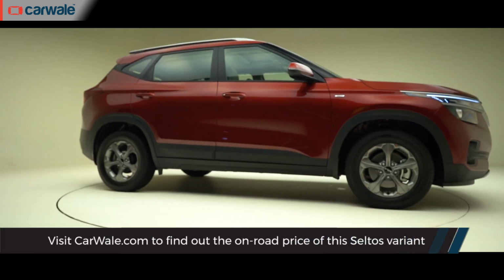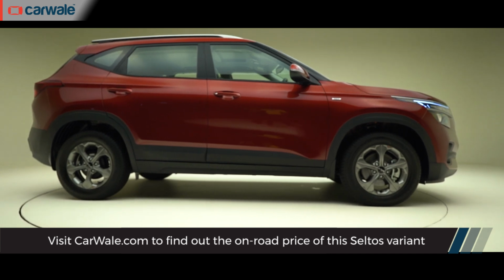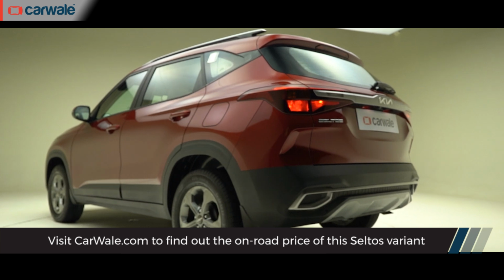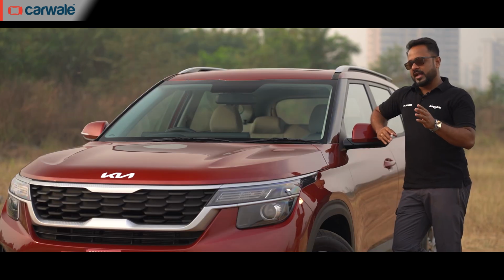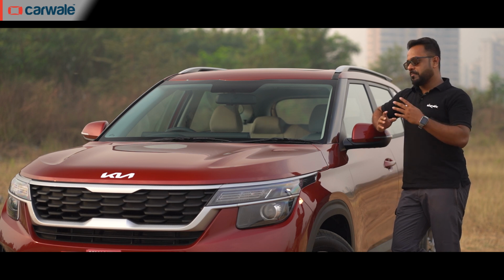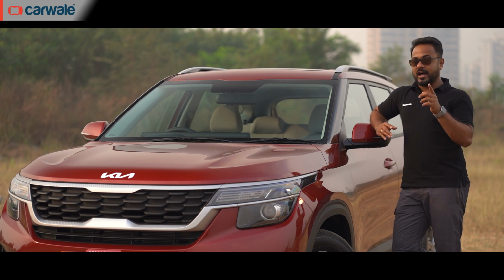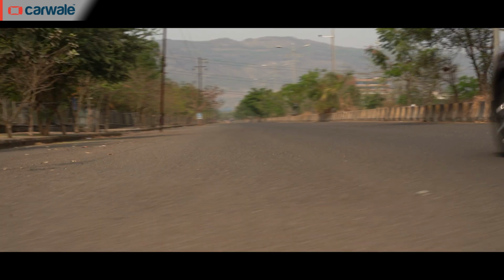Still, this IMT version at an ex-showroom price of Rs 12.39 lakh is slotted right in the middle of the portfolio, offering the benefits of a manual without the use of a clutch. Yes, it might still take some time for many buyers to warm up to this IMT technology. However, the ones who adopt it will easily get used to it.